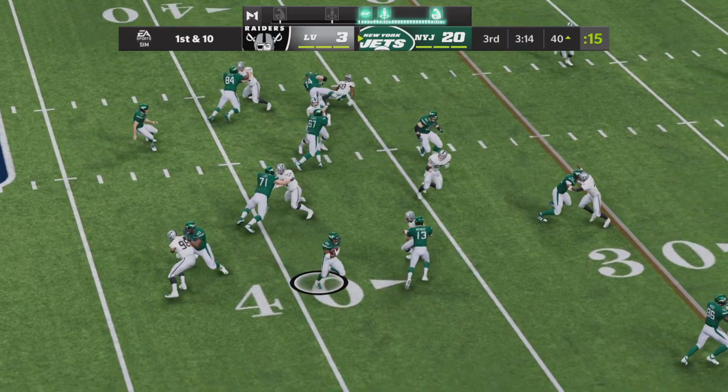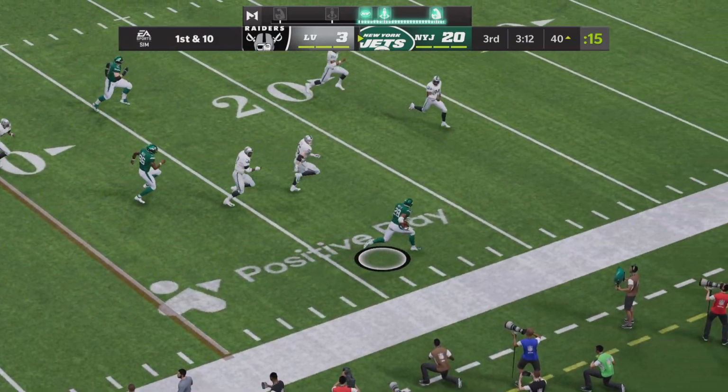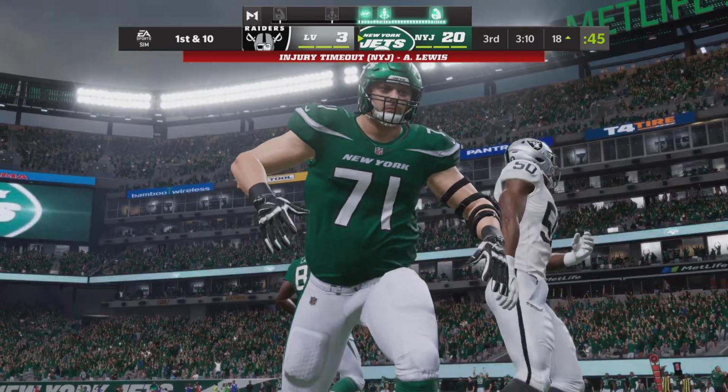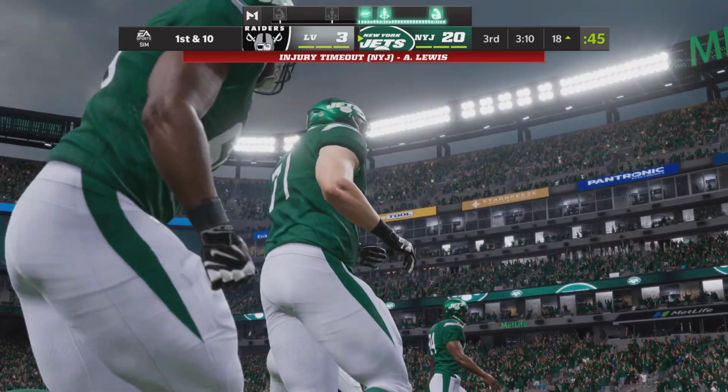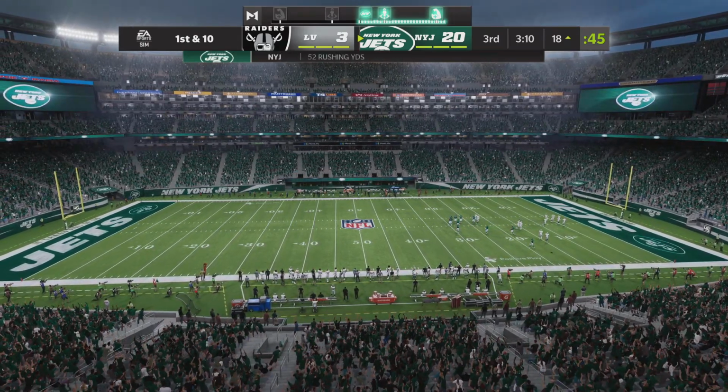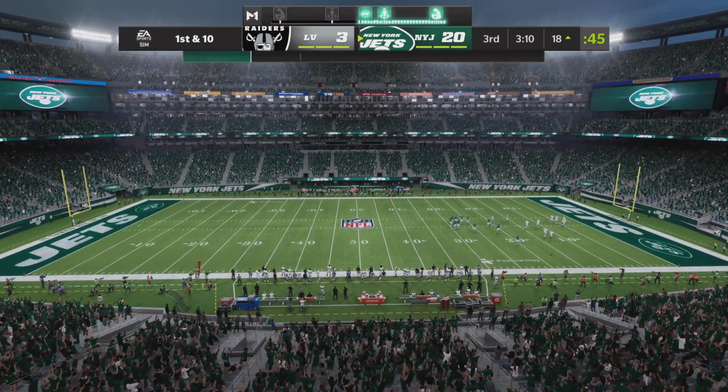From the gun, a give to Martin. Room here to run. And they'll wind up getting this one all the way down inside the 20. Now after the running play, we've got a man down on the field. While the trainers take a look, we'll step aside.